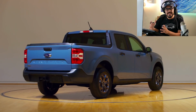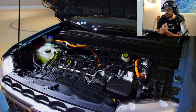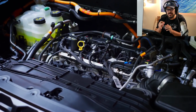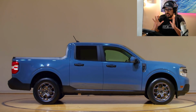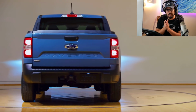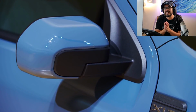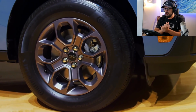It's not as big as the F-150 Lightning, and you can bring the range up, maybe add a dual motor front and rear and have it all-wheel drive. That would be a very interesting truck, and probably something I would like to have myself in the garage. So Ford, if you're listening, please make a Ford Maverick Lightning and put that on sale within the near future. I would love to see that.